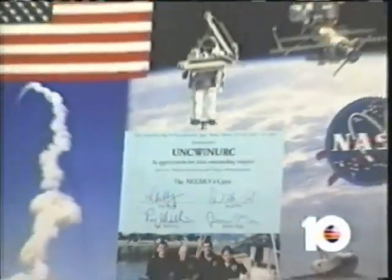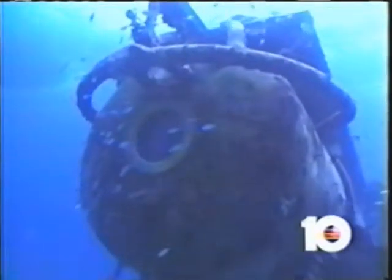Even NASA understands the importance of exploring our world's inner space. We're working with NASA on several different projects. They're interested in Aquarius because, coincidentally, it's about the same size as the living module of the International Space Station. So needless to say, it was a thrill for me to become an aquanaut.